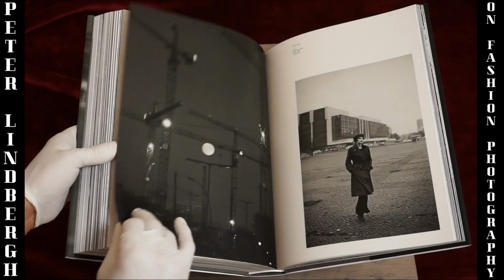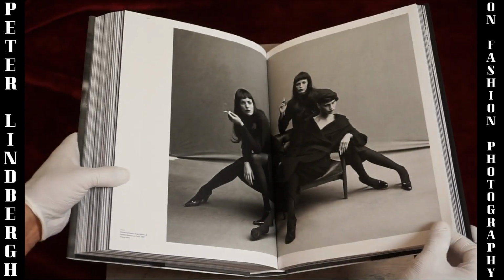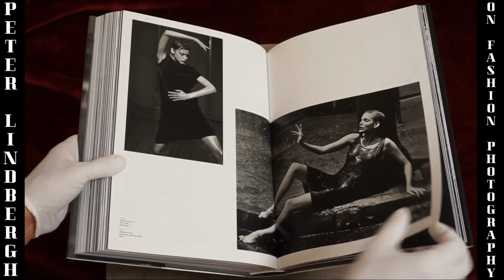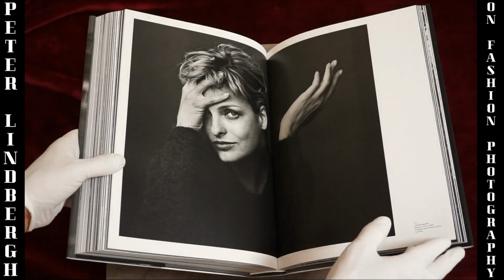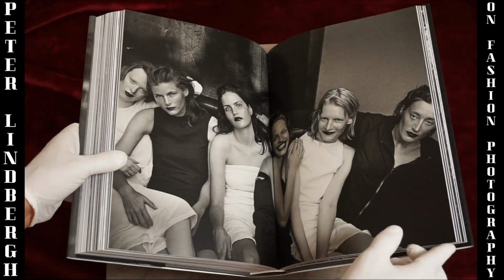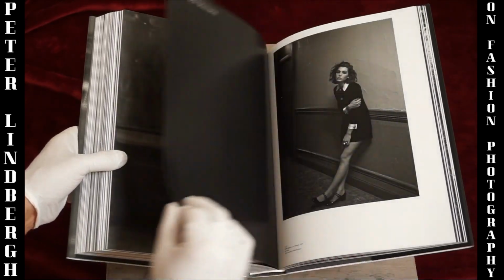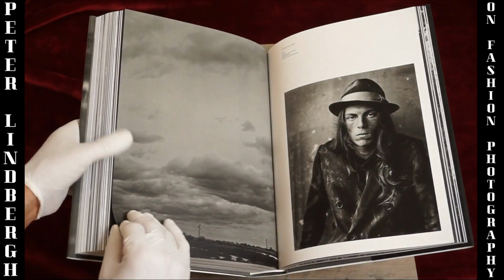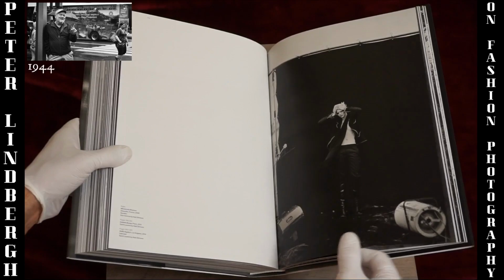And maybe it's also a good investment for the future, because I believe this book has big potential to grow in value over time, because it represents an era of supermodels, an era of creation, and I think Peter Lindbergh should never be forgotten.